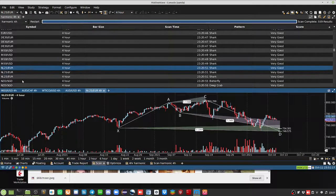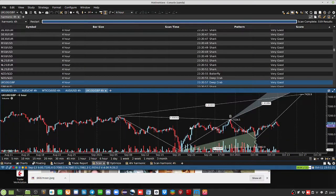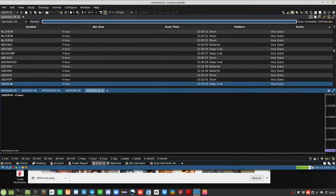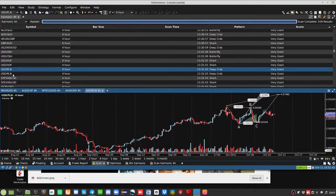Netherlands 25 down. UK 100 flat, better than declining. And everything else we've seen, USD, China yuan, been fairly flat, not going anywhere. And still the USD Poland starting to rally there. This could be a good coin to get into, or I'm not saying coin, but pair, currency pair.